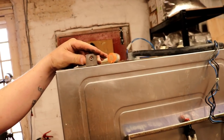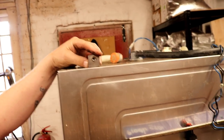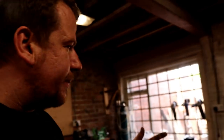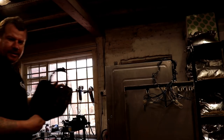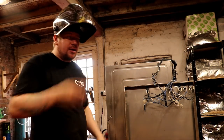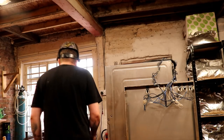These have come off, so they were just spot welded on initially. So all I'm going to do is just fire the welder up and we'll tack them on, and then Stu can have it back again to wash glasses. Been a couple of weeks since we've done any welding on the channel. So let's hope I've not forgotten how to do it.